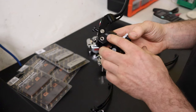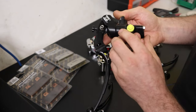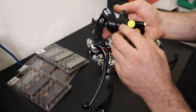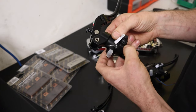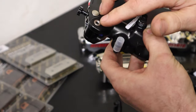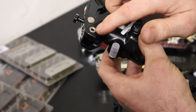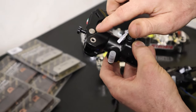So the number that you quite often see would be like 19 by 18, or this one's a 19 by 20. I don't know if you can see that. So what that's saying is the bore of the master cylinder is 19 millimetres. That's the diameter of the piston inside. The second number is what's called the lever ratio, and that's the distance from there to there. So in this case, it will be 20 millimetres.